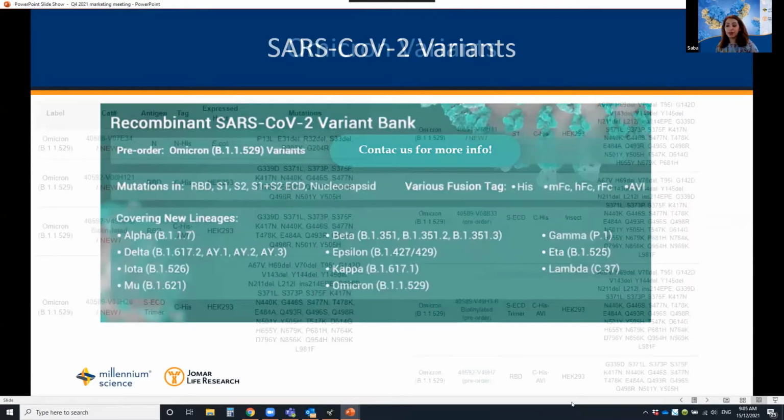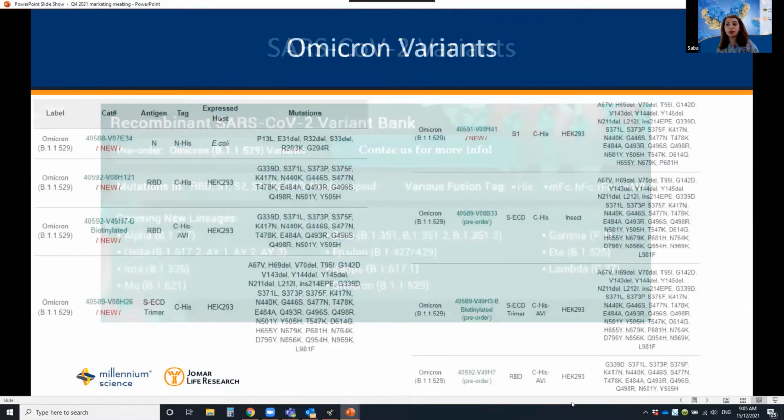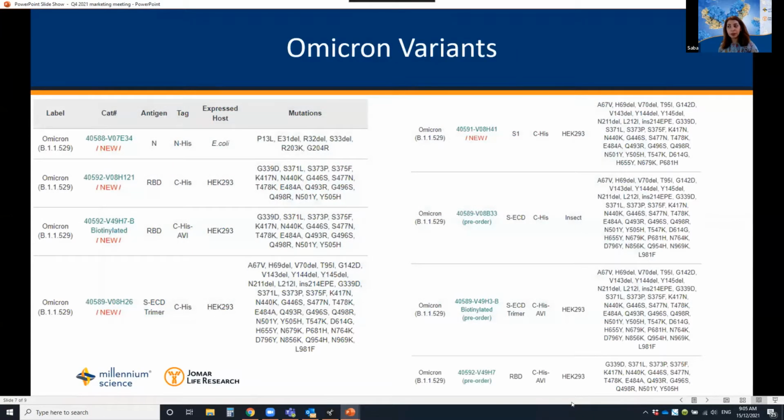And they have a very comprehensive range of Omicron proteins now available. You are looking at the different Omicron variants that are available from Sino. 5 out of these 8 variants with the different antigens and tags are now available to order, and 3 of them are ready for pre-order, and hopefully they will come to their catalog by the end of this month.